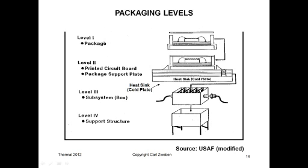This is another Air Force slide that I've modified slightly. Again, it goes back to the 1980s, and it shows the different packaging levels. Level 1 being the individual package, level 2 the printed circuit board level, and in military applications there's typically a heat sink or a cold plate, also called a thermal plane, attached to the printed circuit board. The level 3 is the subsystem or chassis, and I've added level 4, which is a support structure. And we find that advanced thermal materials are being used in levels 1, 2, and 3. Level 4 is more structural. Advanced composites are being used there for structural applications, but typically heat dissipation is not an issue in the support structure.